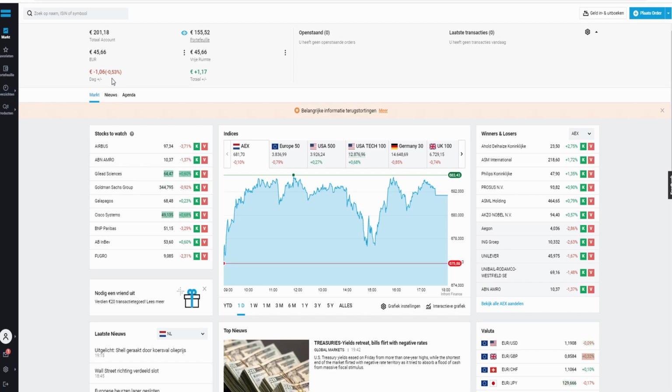And then also on top, we see the current day performance of our portfolio. So today we lost around 1 euro, which is 0.53%, which is fine because we are long-term investors. So it doesn't matter that much if we lose a little bit of value on one day, because already we see that already just with the 200 euros invested, we already made 1 euro profit, which I think is quite funny to see actually with such a small portfolio.